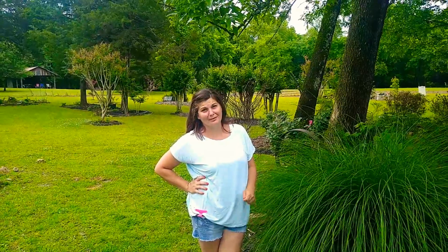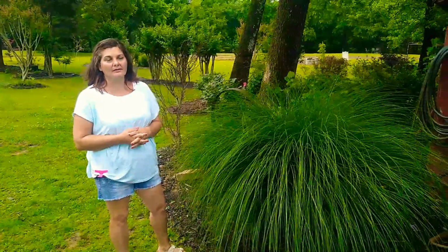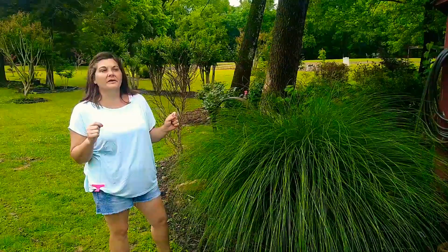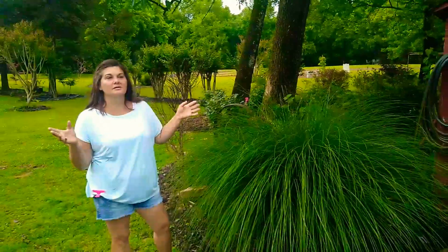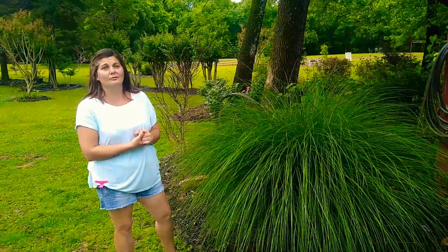Kenny's making fun of my little dance. So Kenny did a tour of our front yard the other day, and although it was okay, it's not as good as mine. I'm going to show you which would be considered my part of the yard, which is my backyard. Nursery Cogburn wants to tell you all good morning.